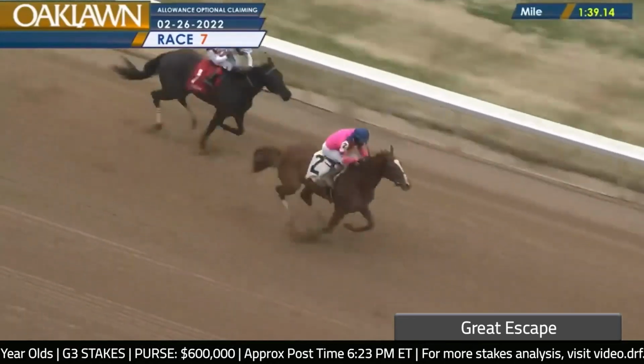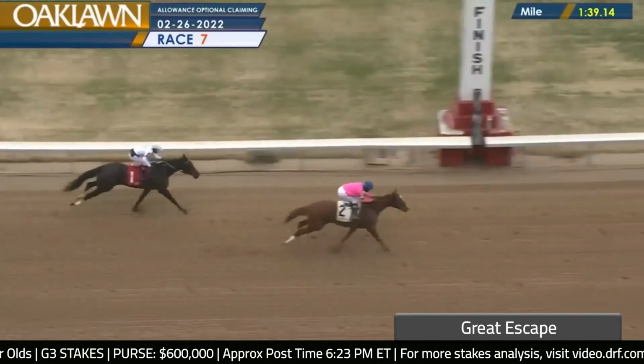And listen, maybe he just needed this race off the layoff. He got a little tired there in the stretch and was only 2nd best. We'll see how he handles this surface. But he's another horse who feels like he's got upside, and he's going to be a price.